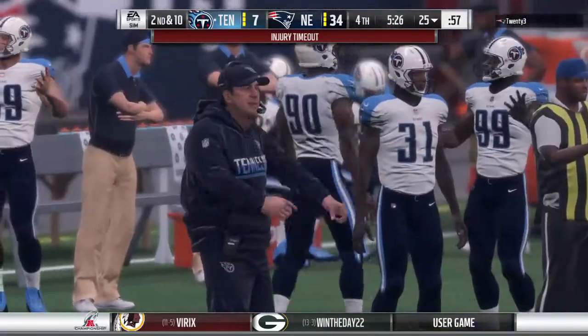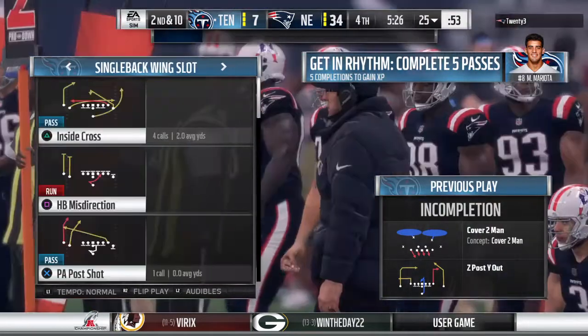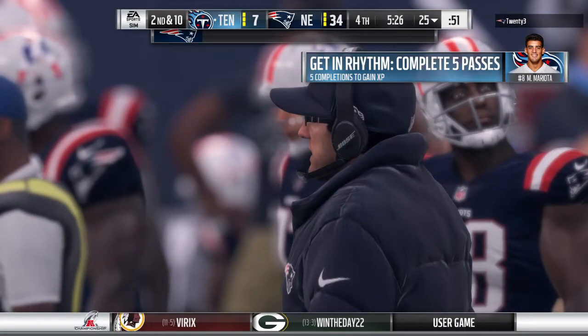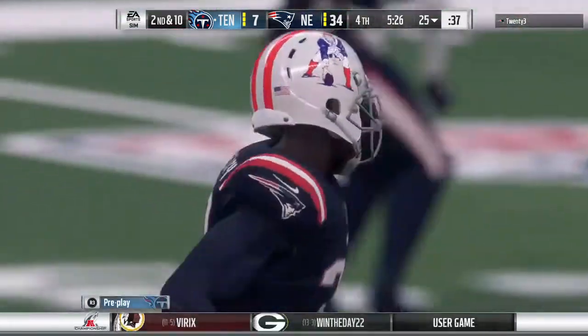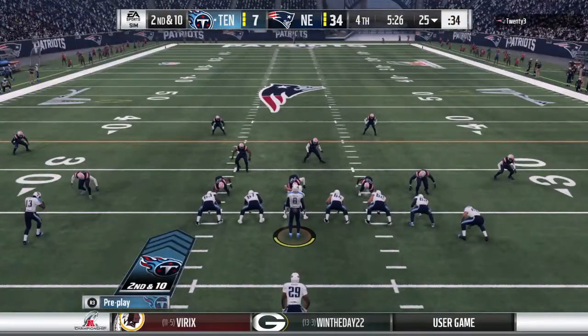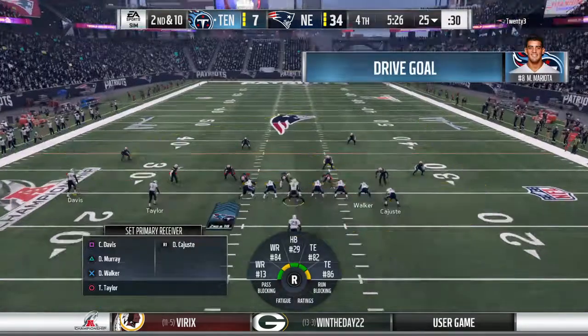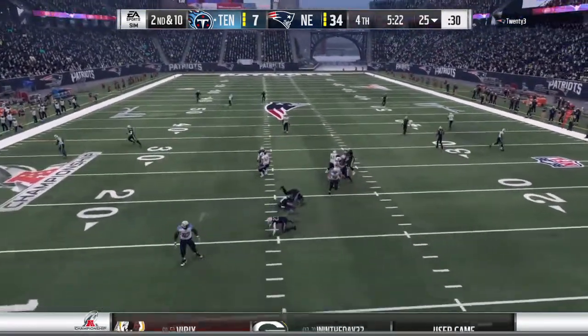He couldn't quite hold it. Got hit. Ball pops out. Incomplete. Unable to connect on the first down pass play. Now it's second down. Now Mariota. And he goes down.